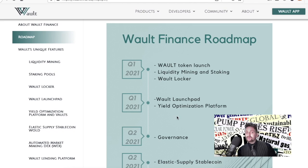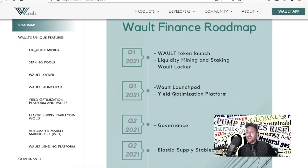Also in quarter one, the launchpad, which is not yet open, but will be. We're in March, it's going to be very soon. And a yield optimization platform. So these are two things to tick off in the next month, which they will be getting done, which is extremely bullish for me because it means that there's speculation and there's always positive price movement with speculation.